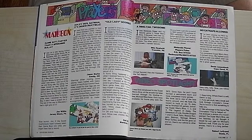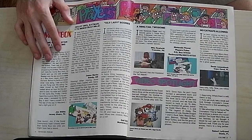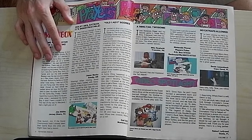When I saw it, I freaked out. I opened it up and it looked terrible. There was a big hole punched in the top of the control deck. I cleaned out the broken plastic and put in Super Mario Bros. 2, and wow, it worked. You can see the game pack through the hole, but it works fine. Jason Marks, Sandy, Oregon. Warning, when moving, avoid placing objects on top of your control deck. Holes caused by chairs' legs are not considered normal wear and tear, and not covered by warranty. We can repair your control deck, Jason.